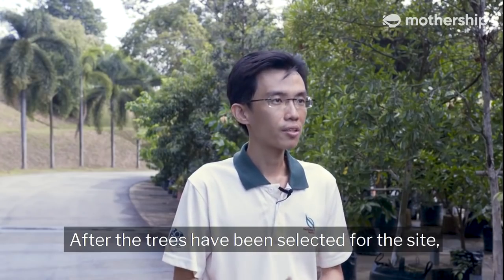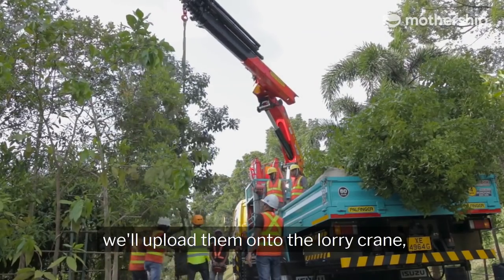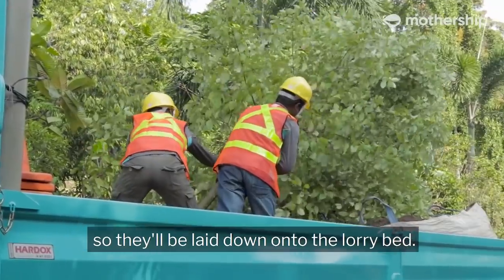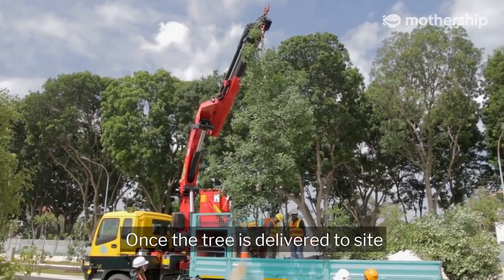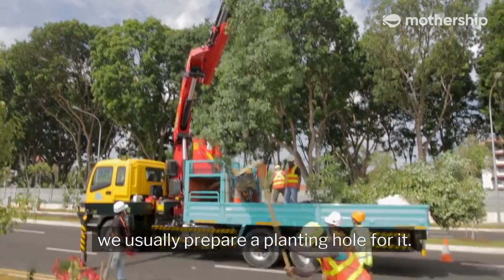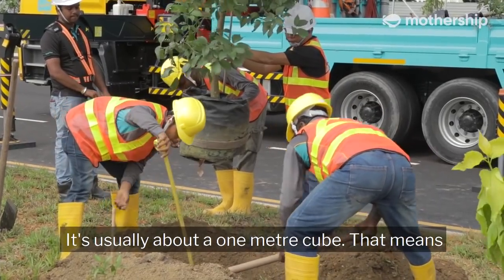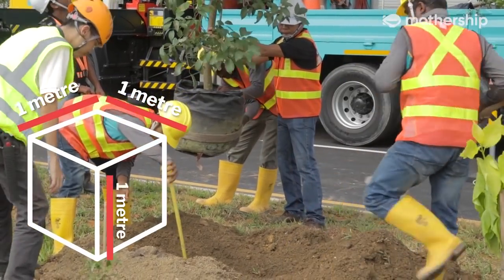After the trees have been selected for the site, we'll upload them onto the lorry crane. The larger specimens, they are much taller, so they will be lie down onto the lorry bed. Once the tree is delivered to site, we will usually prepare a planting hole for it. It's usually about 1 meter cube. That means 1 by 1 meter, and the soil depth is also about 1 meter.